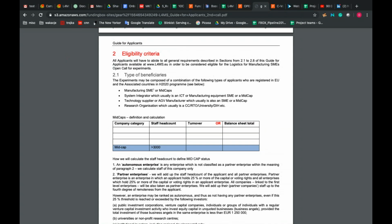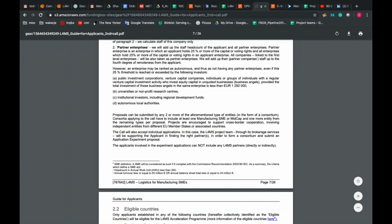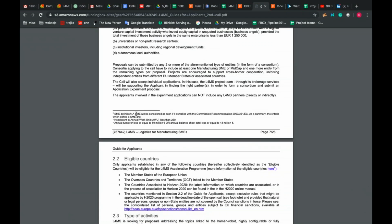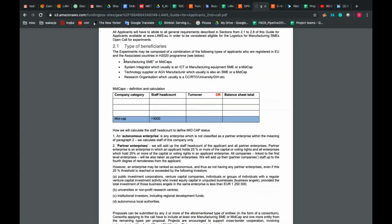That's the eligibility criteria section from the guide for applicants. And then you will see the SME definition. This is the definition here in the footnote. Then you will see here, and further down, how we actually calculate the mid-cap status.